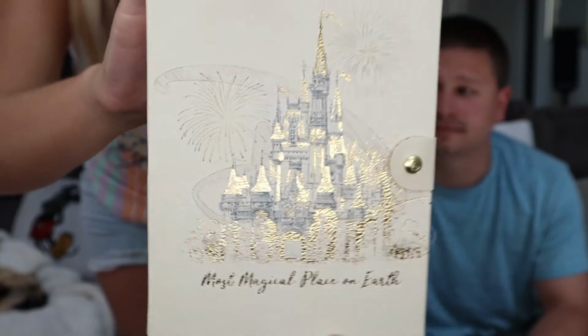Yeah, so that's the notebook. I just love notebooks. I love writing down my thoughts. I do most of our planning on an Excel spreadsheet, but I do like to write out my thoughts, usually what I need to pack and things I still need to do for the trip. So it's nice to have a fun notebook to do that in.